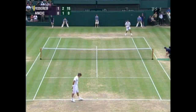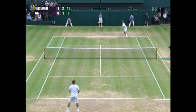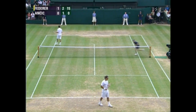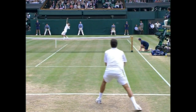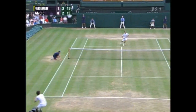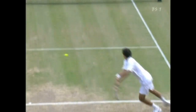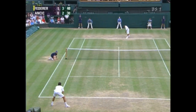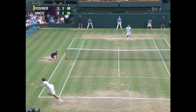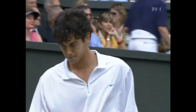From 40-love to deuce. It's not going to get the job done, that approach. The game on that shot, no question, that forehand from just inside the service box. Wow, that's a great shot. Well, this goes to show that Ancic is going to have to come up with the goods here if he's going to have any kind of a chance against Federer. Great approach mid-court, giving Federer a chance to step into his forehand. Should be falling back away from the ball, but still makes the winner.